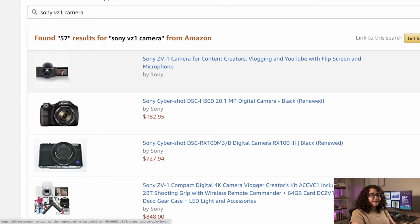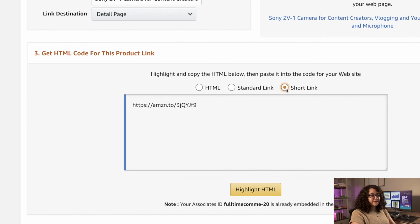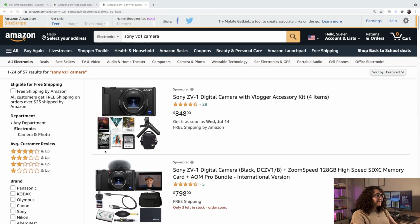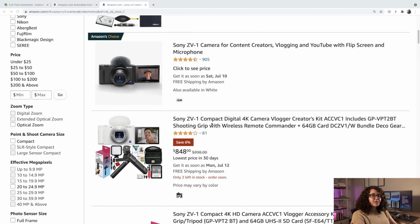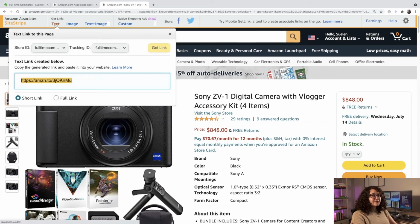So on the right, you can click on Get Link, then text only, then short link. Here you can copy and paste in your blog or YouTube channel, for example. Another way to get the affiliate link is to go to your Amazon buyer account. Then you type the name of the product that you'd like to promote, and you can choose any of these listings. I'm gonna choose the first one, and then you click on text, and then you can copy the short link and paste it where you would like.